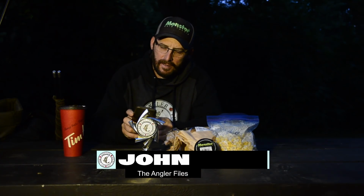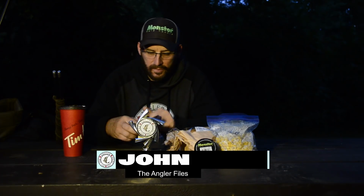Good morning. It is not so bright, but early. Right now we are looking at just shy of 5:30 a.m. and we're at the Park Lake.